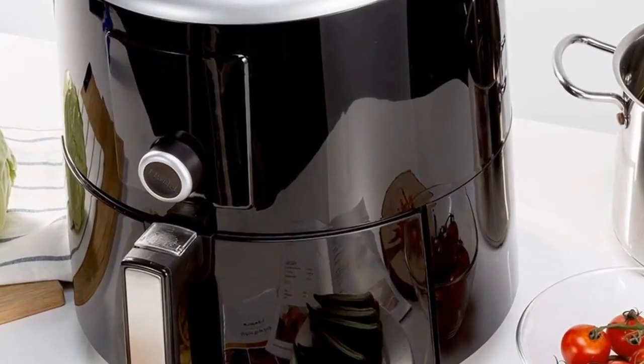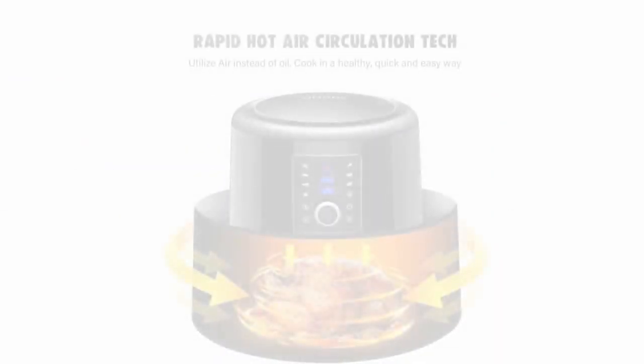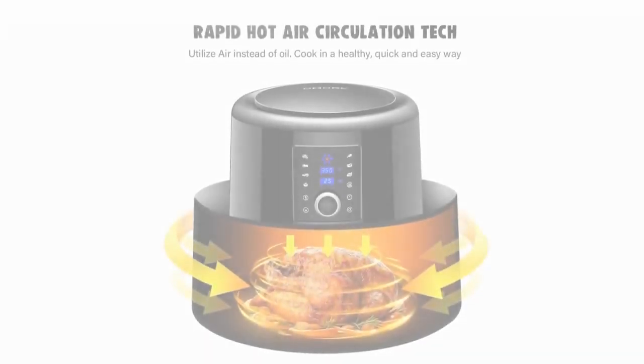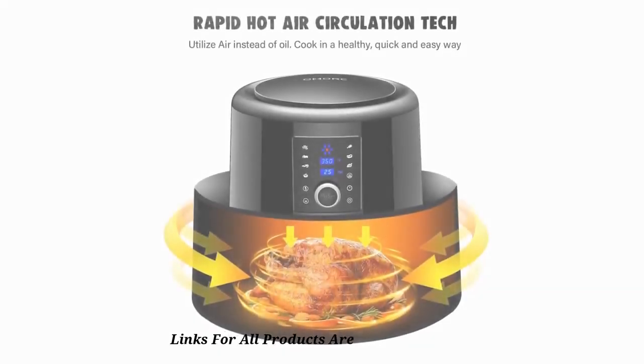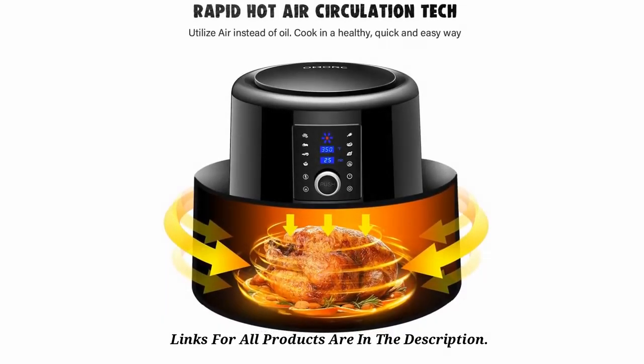With a vast temperature range between 180 to 400 degrees Fahrenheit, a time setting from 0 to 60 minutes, a power rating of 1800 watts, oil-free technology, easy-to-clean baskets, and an automatic screen timer and temperature control, this product is perfect for families and food lovers. It has been found to be unable to heat up quickly.